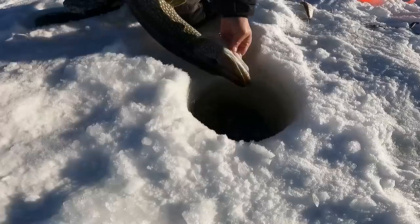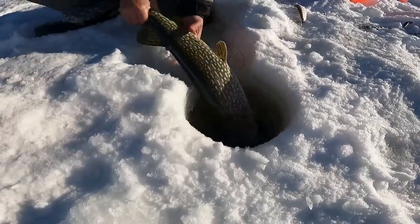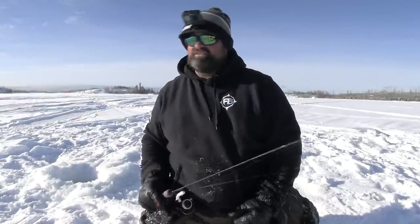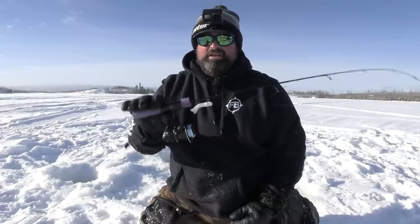Nice. Flags are flying. Fast pace, that's for sure. Flags have been flying like crazy. It's been really good, but I thought I'd quickly talk about the rod I was using for the stock trout before another flag goes off. So let's see if we can do this before a flag does pop.